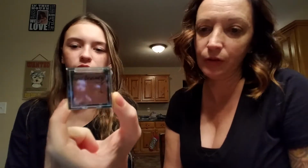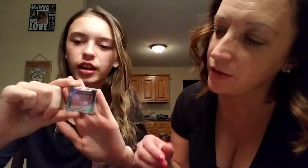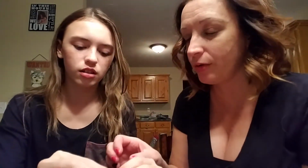Okay. Next we have eyeshadow. It's kind of a pretty color. Tiny Teeny Beauty. It's the color Firestarter. It's kind of a bronzy looking brown, if you can see it. I don't know. It's kind of shimmery. It's like a shimmery bronzy brown.